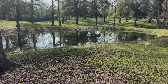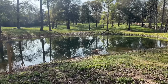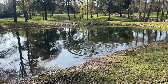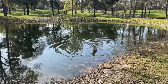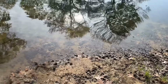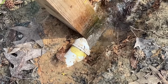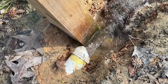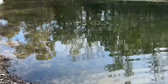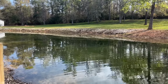So I want to show you guys what we've been doing to keep water in our pond. And I do think that as it gets warmer, our efforts are going to be in vain, because we've been running water for the last 24 hours. Ever since the guy left yesterday, we keep a trickle going here into the pond. It doesn't run all the time, but we let it run for a little bit and we turn it off, let it run and turn it off. But I would say for the last month or so, it's kept our pond pretty full.